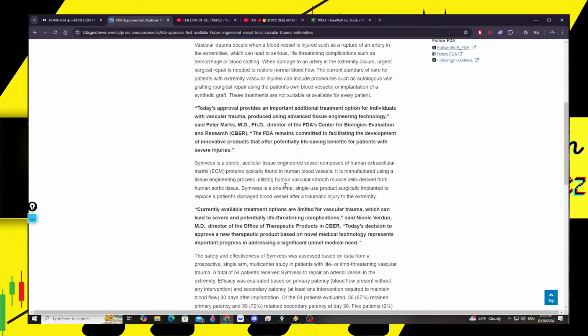Wow. So Symvis is a sterile cellular tissue engineered vessel composed of human extracellular matrix ECM proteins typically found in human blood vessels. It is manufactured using a tissue engineering process utilizing human vascular smooth muscle cells derived from human aortic tissue. Symvis is a one-time, single-use product surgically implanted to replace a patient's damaged blood vessel after a traumatic injury to the extremity.